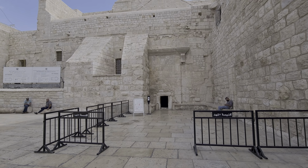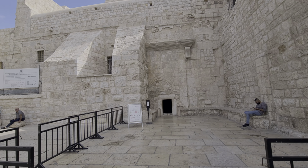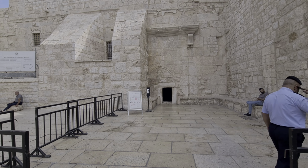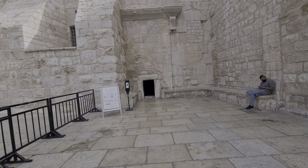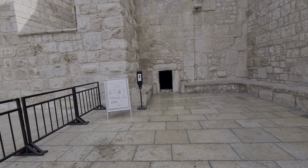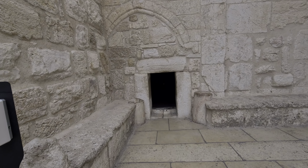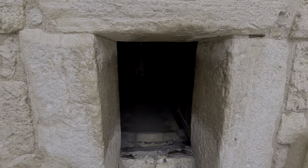The upper one is from the 6th century, and then the lower one, you see only the arch, the top arch is 12th century, and the lower one is from the 18th century, from the Ottoman time, called the Humility Gate. The idea is that we will enter and we will bow a little bit. Then let's do that.